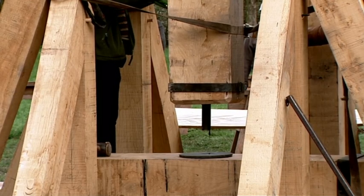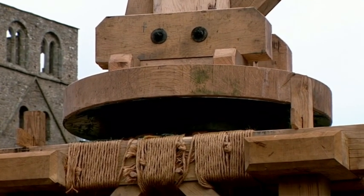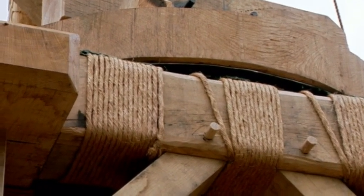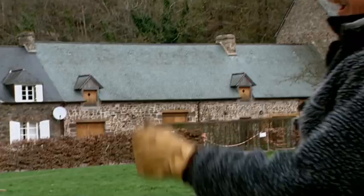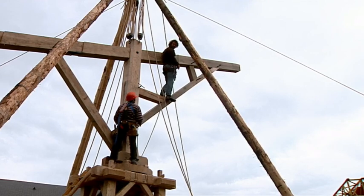Once lined up, the whole 2 tons needs to be dropped precisely into position. I think the weight is on there. Yeah, I think so. Victory! Woo! Yeehaw! So I was particularly worried about how the base is going to take the load.